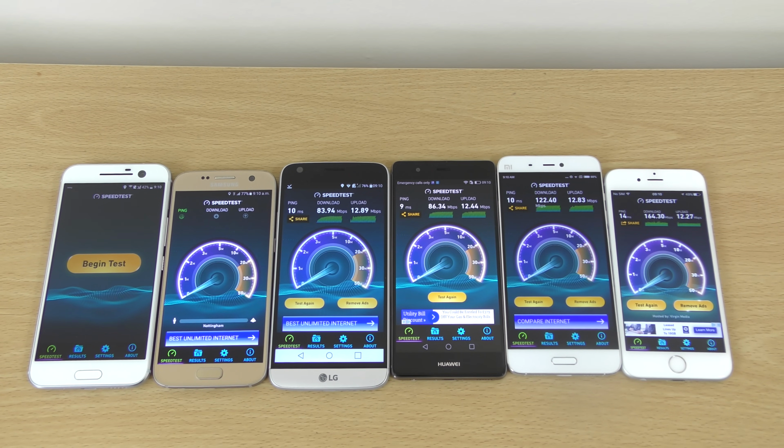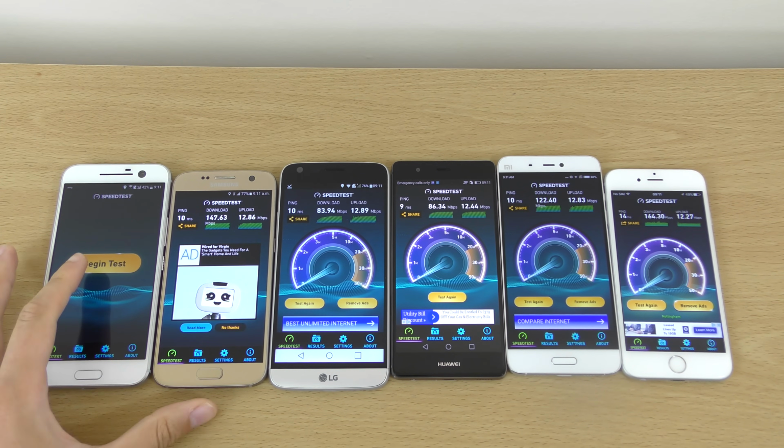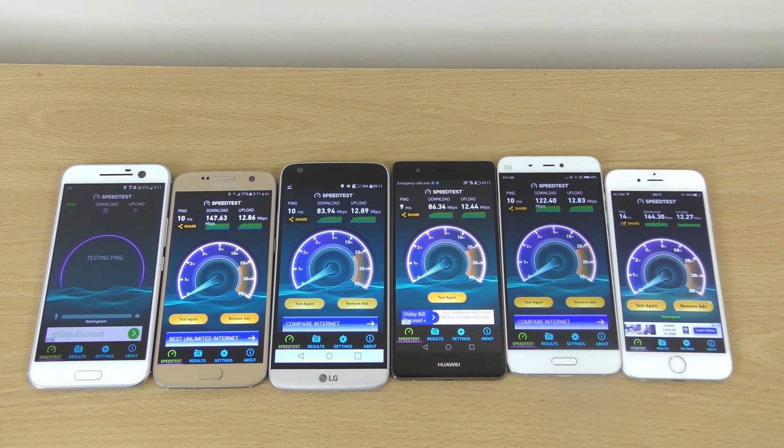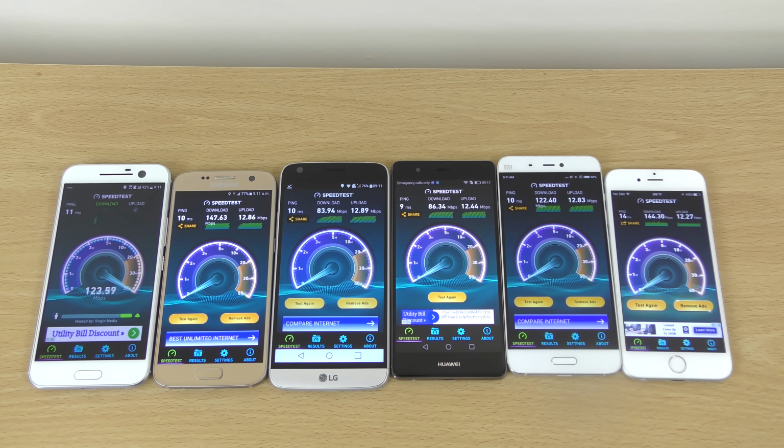But nevertheless, what can the S7 Exynos give us? You can see never disappoints, pretty much. Not quite as good as the iPhone today, but you know, still ahead of the pack here, which is very nice. And finally, we do have the HTC 10. You know, this has a lot of expectation here on its shoulders. What can it give us? Oh yes, that is nice.